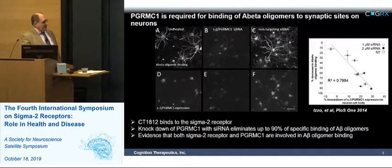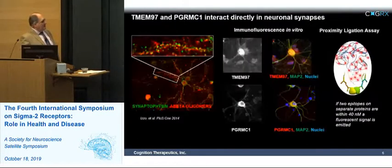And we actually saw a nice correlation between the amount that we were able to knock down the PGRMC1 and the amount of binding. And interestingly, it turned out that the most we ever could get was about a 30% knockdown of PGRMC1, and that seemed to eliminate 90% of the binding. So there seems to be a very tight coupling between the amount of PGRMC1 there and the binding of oligomers to the cells.